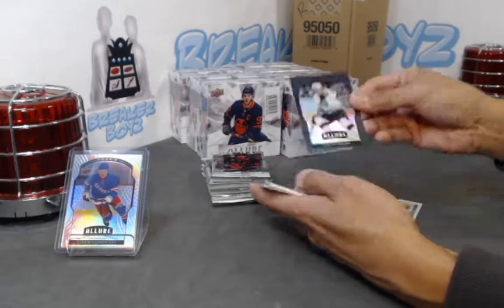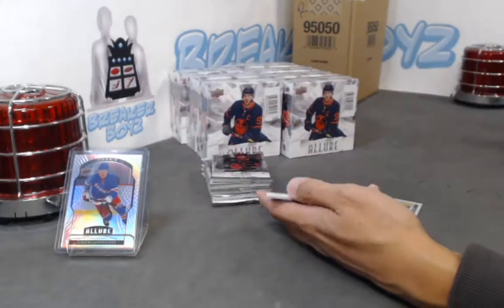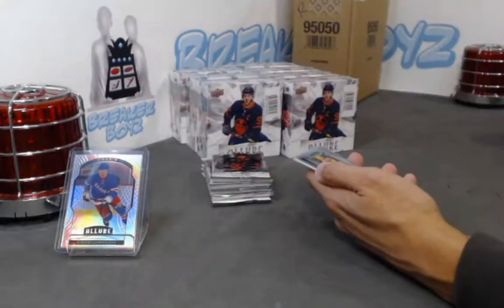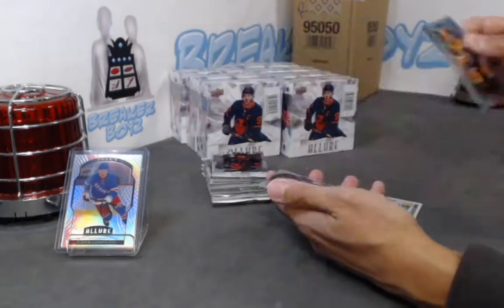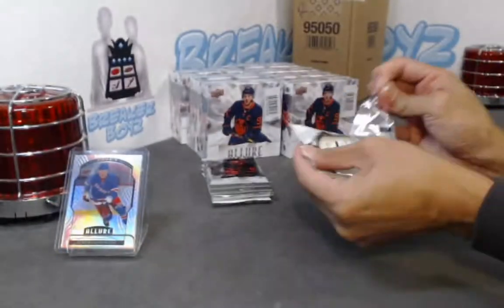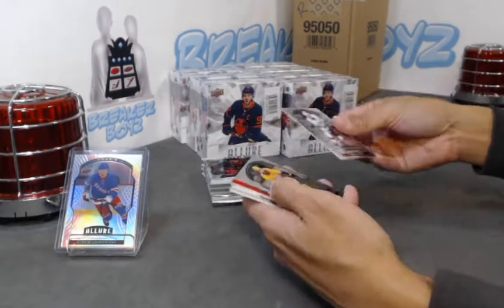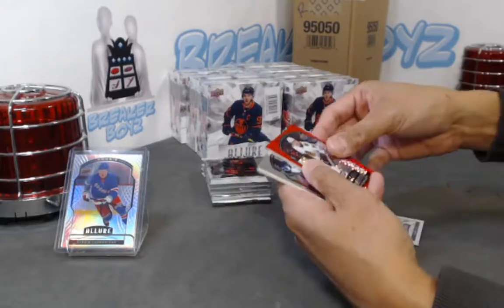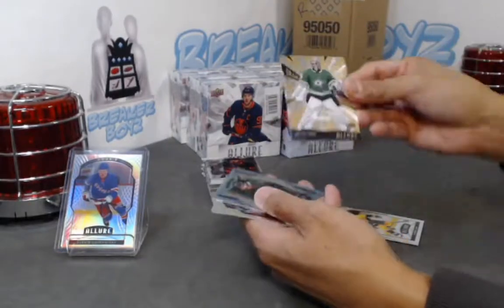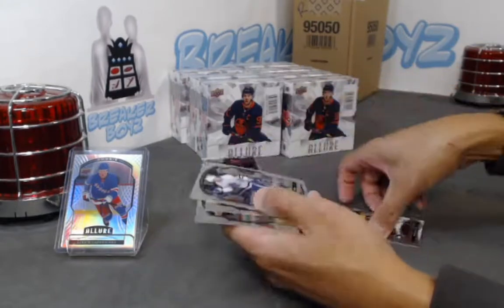And who we have here? We have Dustin Brown, Black Rainbow. And we have a City Selly of Dylan Strome. We have a double rainbow, Alexander True. And another, Anthony Angelo, the SP version, just the regular. And 2 base. Gabe Velarde. Base. And a red rainbow, Philip Kurashev for Randy. Jake Oettinger. Peyton Krebs. And 4 base.